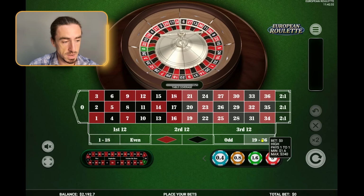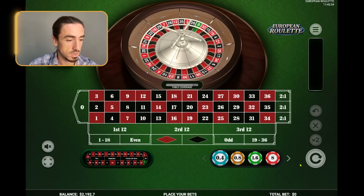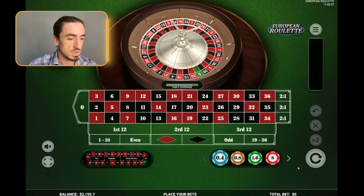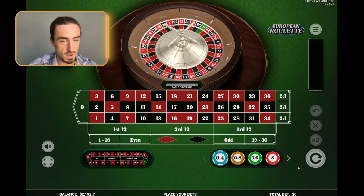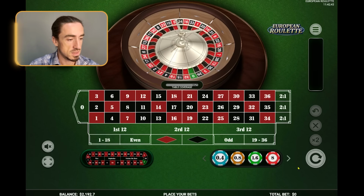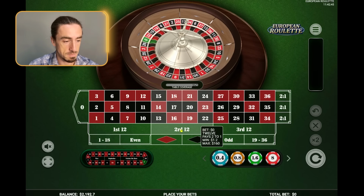Most outside bets pay 1-to-1, or even money, because they're easier to hit. So if you bet $5 on red and red wins, you profit $5. Easy. The dozens are the one exception of the outside bets.